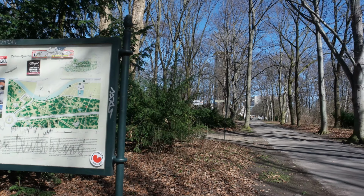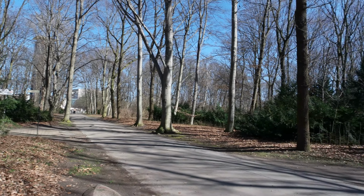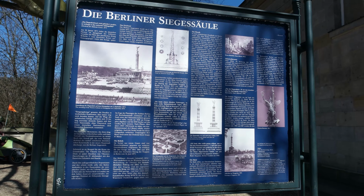So I thought I was able to walk from the gate down to the monument, but no. I didn't realize it's such a big park. So make the most of your 48-hour pass by just taking the bus. And I think we're there soon.